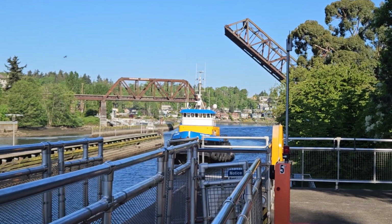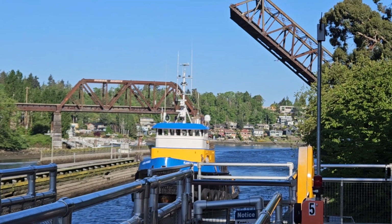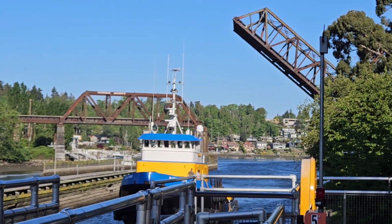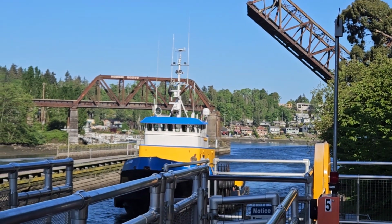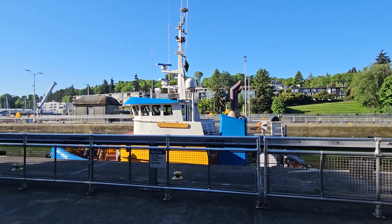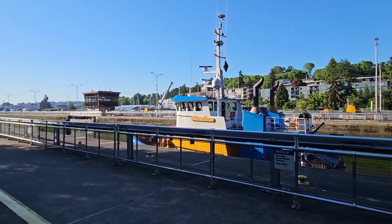So here's the ship coming in from Puget Sound, and you can see the trestle bridge has been raised. They signify that they're coming through with one long horn toot and then one short toot, and that signifies that they want to come up through the lock, and they'll raise that bridge.